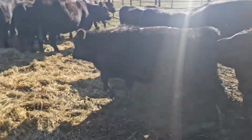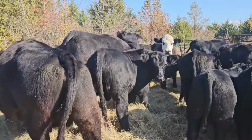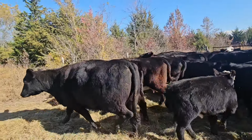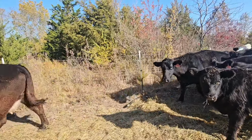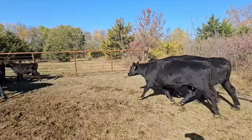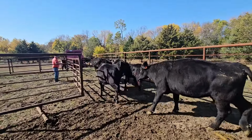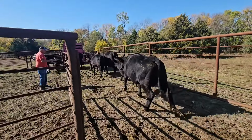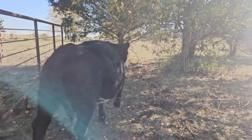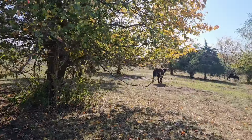Come on. Hey. One calf, and I'm sure it's a bull. Hey, this way, mama. It's our 477 cow. She's 11 years old and has given us 9 calves.